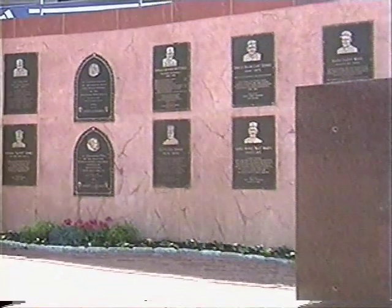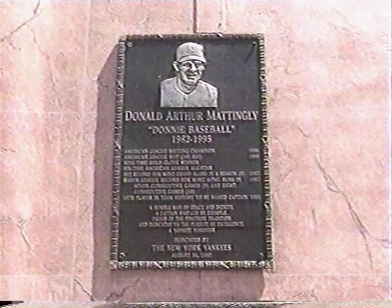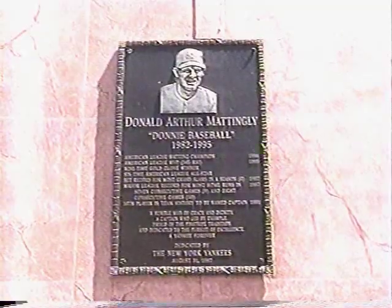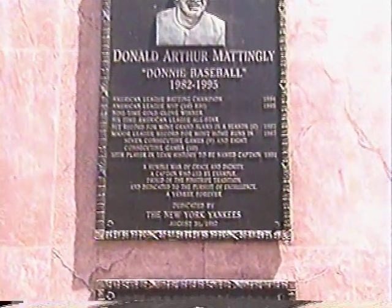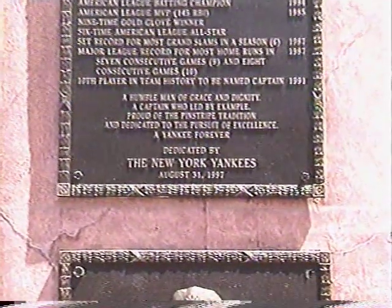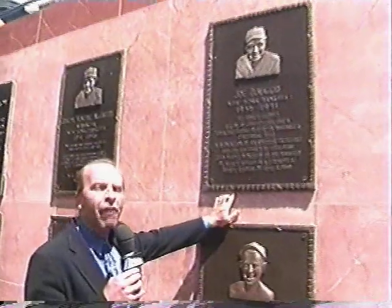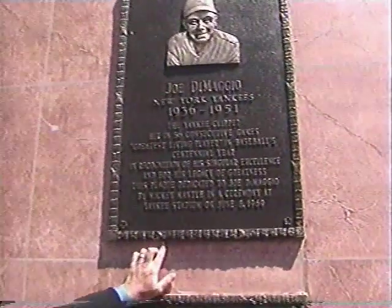But Joe DiMaggio's monument will be slightly higher than all the other four in Monument Park, in the most historic place in sports. Don Mattingly's plaque was dedicated in 1997 here in Monument Park, and here's what it looks like exactly, the higher advantage of Joe DiMaggio. You see the half inch above the line of Donnie Baseball's plaque? I'll slide over here to Joe DiMaggio, and you can see it's a full 2 inches above everyone else, just the way Mickey Mantle said it should be.